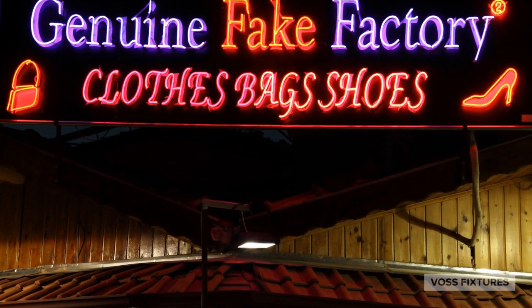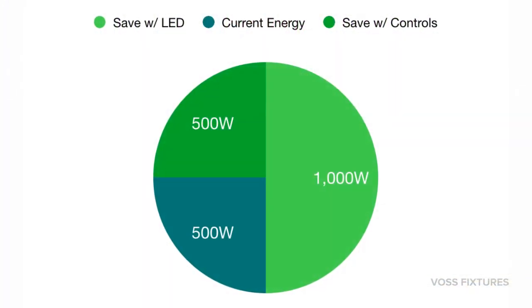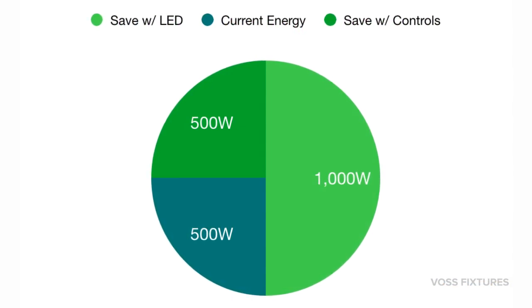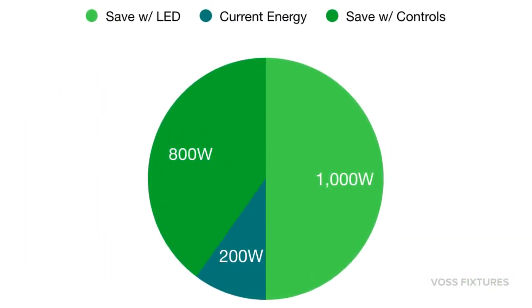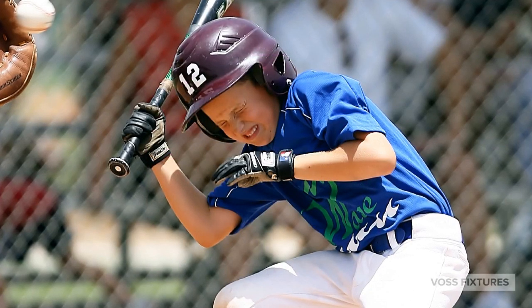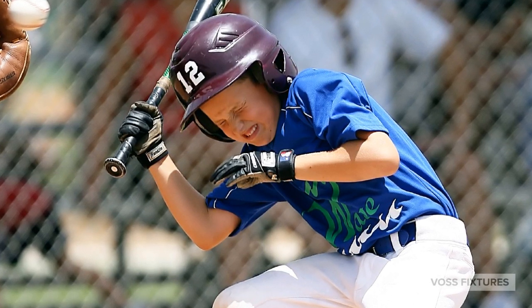However, these additional savings numbers sound better than they really are. For example, switching to LED might save 50% of 2,000 watts, but saving 50% on top of that for controls only cuts out 500 more watts. Even 80% savings from controls would save less energy than the initial savings from LED. Energy savings from controls are still beneficial, but they don't have quite as much impact as the LED upgrade.